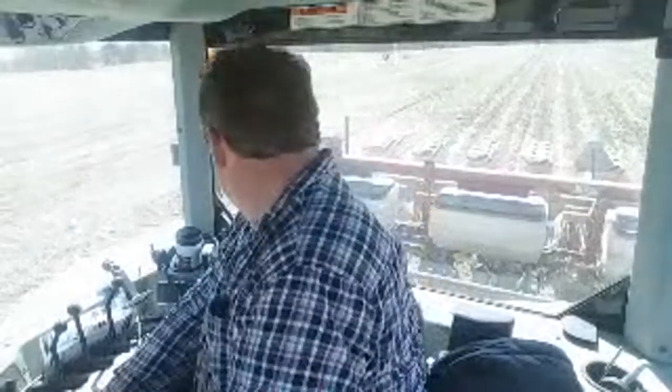There are not too many places I can mount the camera in here. I'm using a magnetic base, and it's all either fabric or plastic. So that's the spot of choice for the moment. I am in the white 6125 planting corn, 6 rows at a time.